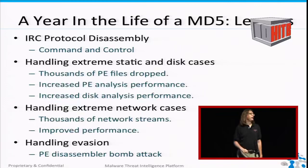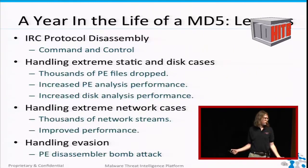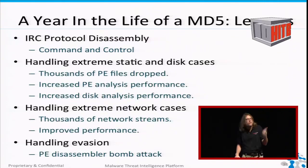One day, it decided to drop 20,000 PE files in our system, and I was not ready for that. What happened was my sandbox code was analyzing every single one of these PE files, just bottlenecking the pipeline for a few hours. So I fixed that. I also increased PE analysis performance so that we were able to analyze a PE file in about 50 milliseconds.